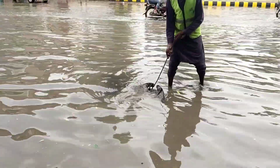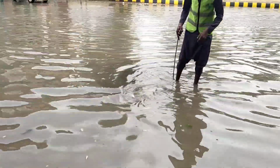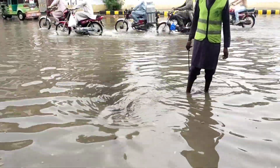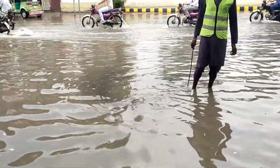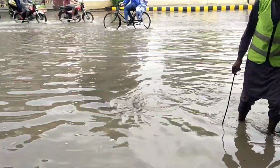You can watch the whirlpool right there. This manhole starts taking water. It's a storm line which is specially made to remove the rainy water from this road.